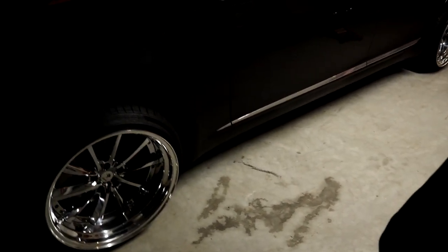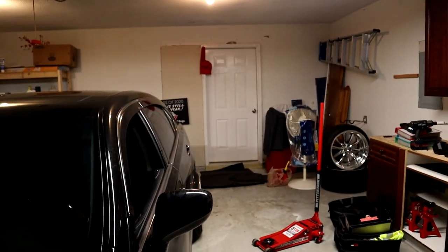Put your finger inside the brake, by the brake caliper. Barely clear it. Oh my God. Does it spin though? Yeah, she spins. It doesn't rub? No. Look at that. How is this not that bad?